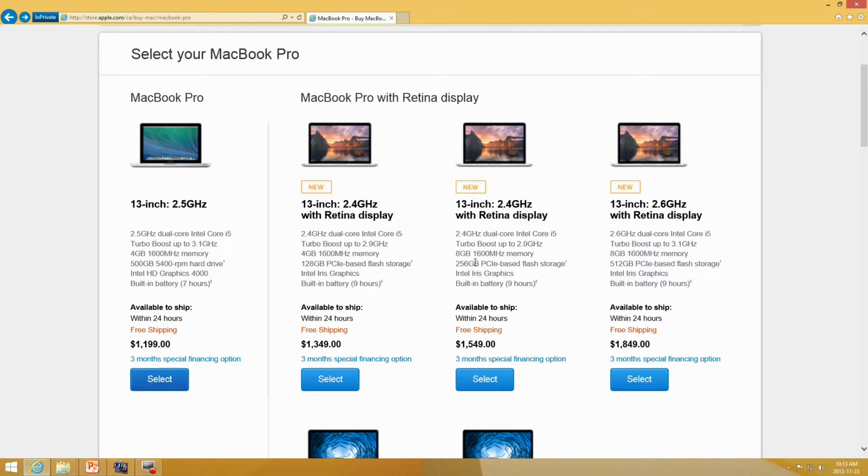Now, for most computers, if you are going to use a little bit of graphic intense or even regular video editing, I would still go with an 8 GB RAM. So it has to be 13-inch, 2.4 gigahertz, 8 GB RAM, which costs about $1,549. And it also gives you a 256 GB solid state drive. That gives you decent space in terms of the content that you can store. The battery life goes up when you're using a Retina from 7 hours to 9 hours. That's something that you may want to think about.